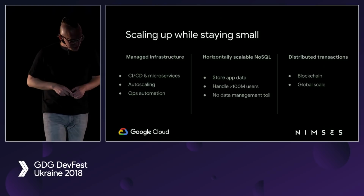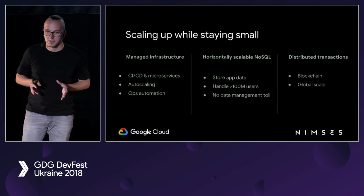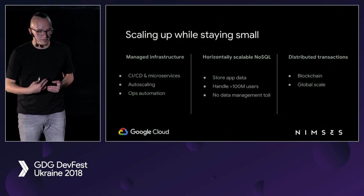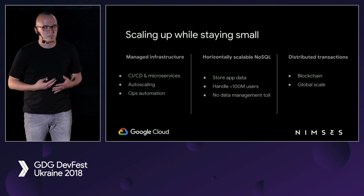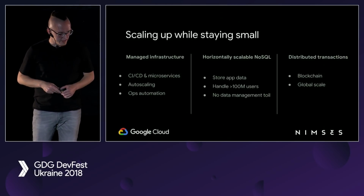And within this ambition, there were 3 key components. So one is they wanted managed infrastructure. They understood that the more microservices they have, the more users they will get. They don't want to be responsible for running the things which are hosting these microservices.